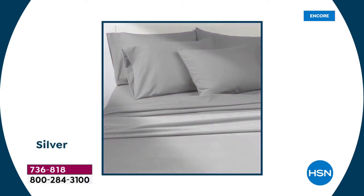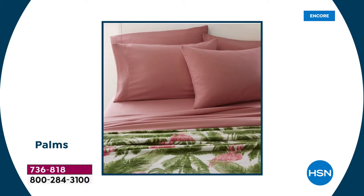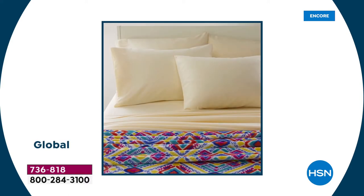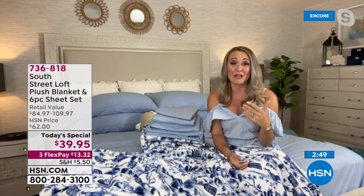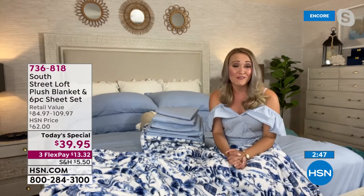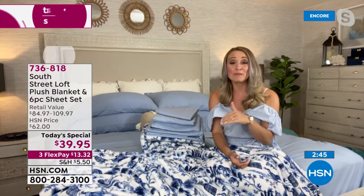A couple of people asking too, Stephanie, about care and then also about the depth of the fitted sheet so that they can make sure they're making the right choice for their bed at home. Oh, great question. So laundry day is actually fun with this set. You can scoop the whole entire set up and toss it in the wash at the same time. I would wash on cold and then tumble dry low. So really easy. They're going to come out wrinkle resistant, with very few wrinkles at all. And then you just pop them on your bed.